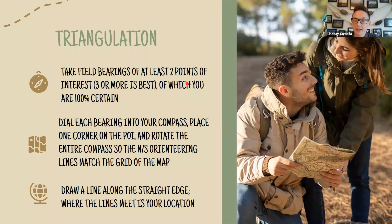So triangulation is the last one, also a very advanced skill, also something which I have never used in real life, and I hope never to have to outside of practicing it. This is the skill that you would use if you were actually lost. I'm gonna walk you through the basics of it, but this is definitely something hands-on practice is absolutely key.